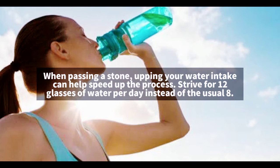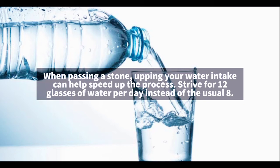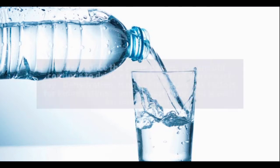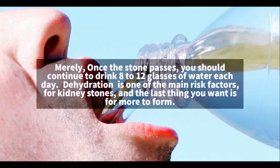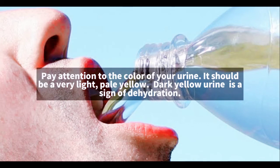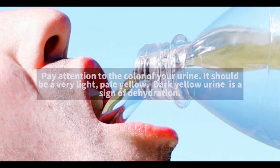One. Water. When passing a stone, upping your water intake can help speed up the process. Strive for 12 glasses of water per day instead of the usual 8. Once the stone passes, you should continue to drink 8 to 12 glasses of water each day. Dehydration is one of the main risk factors for kidney stones, and the last thing you want is for more to form. Pay attention to the color of your urine. It should be a very light pale yellow. Dark yellow urine is a sign of dehydration.